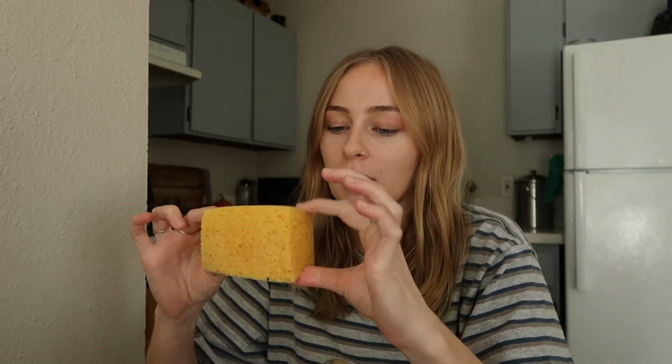It's really absorbent, but again, I wouldn't scrub with it. It's more of a utensil for wiping down the counter or the table. But it is compostable, so once I'm done with it, I'll just throw it in my compost and it should break down.